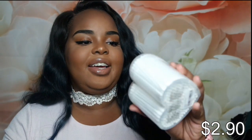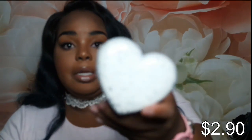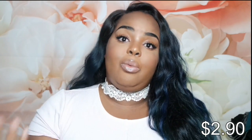So I got this 500 pack of Q-tips for like $3. And I actually just wanted, oh, it's 250. I just wanted it because it was in this hard container, honestly. I know I can go to Walmart and get like 1,000. And I got some makeup removers. I don't have sensitive skin, so I can kind of use whatever I want on it. But I just decided to get these because they were pretty cheap and I needed some makeup removers.